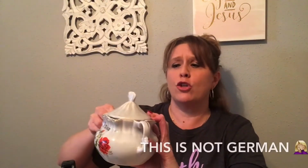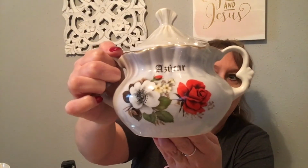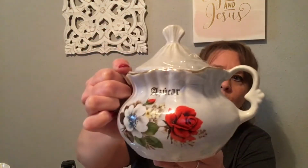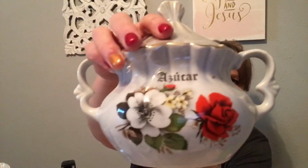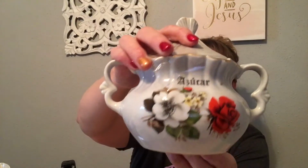I got a set, it must have been the German day, but this looks like a large, I want to say it's a sugar, but I'm not sure. Doesn't have any kind of spoon for it to be anything else. This one was $3, so I paid $3. It was marked six. And it does have the same marking and word. I'll have to look that word up because quite frankly, I don't know what it is.